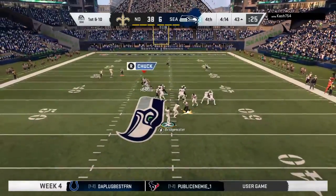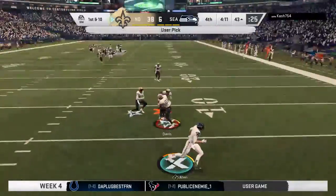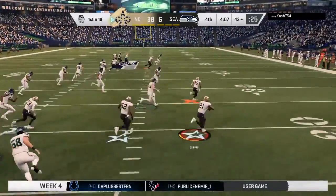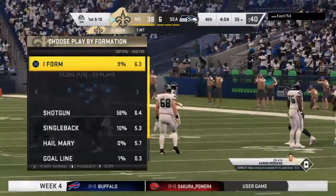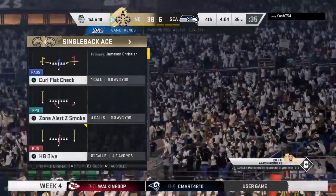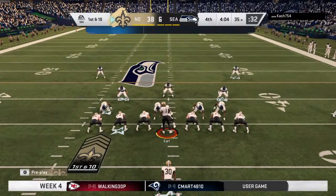Bridgewater now after the fumble recovery. He's going to look for Allen now on the deep. And my goodness, another interception. Sean Davis with a pick. And a very good return as he takes us all the way up to the 35-yard line. Allen, the intended receiver. Just a little bit of a rough stretch. 6 interceptions now in these last 2 weeks combined.